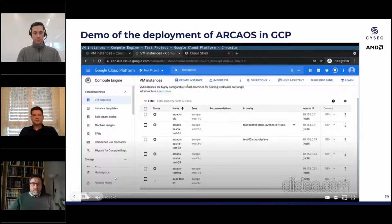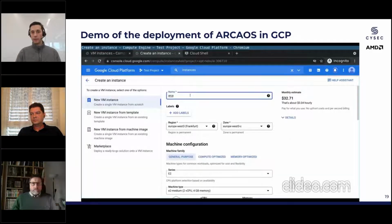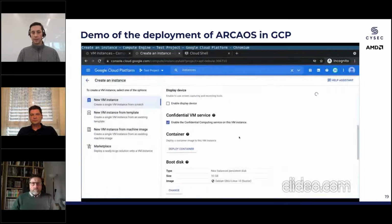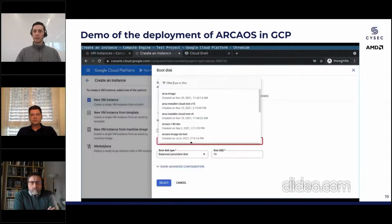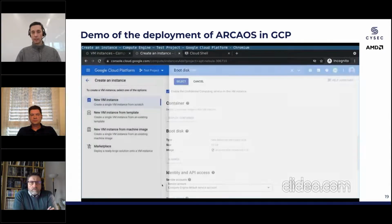And let's start the video. So we want to create a new instance. Of course we need to give a name. That's quite obvious. Then we choose confidential VM. That's important. And we need to download an image of the OS. So in this case, we select our custom image of ARCAOS. And we just select.